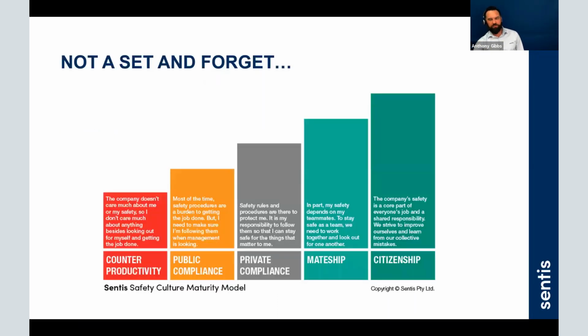The other big component of this, with metrics and with culture as a whole, is that it's really not a set-and-forget kind of model. What we find in the organizations we work with is that, depending on your level of organizational maturity, you will have very different requirements when it comes to setting lead indicators. At Counterproductive, you've got an organization where people perceive that the leaders don't care about safety. That's a very different type of culture to one up at Citizenship, where safety is a core part of everyone's job. As we mature up the curve, we typically tend to see a move from more transactional, quantitative metrics to more qualitative metrics, where you've got positive safety initiatives that are run from the field and safety suggestion mechanisms that tend to get played out.